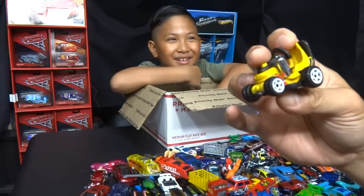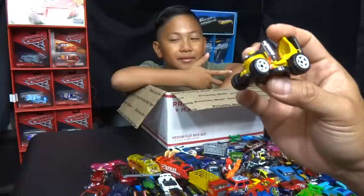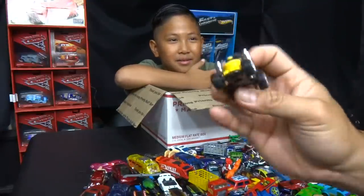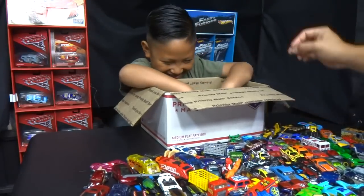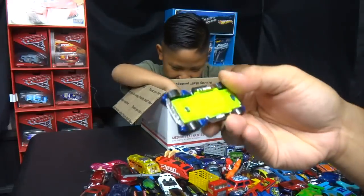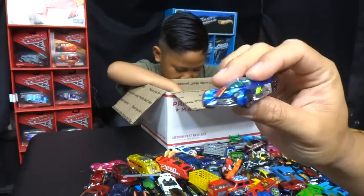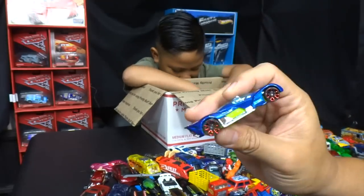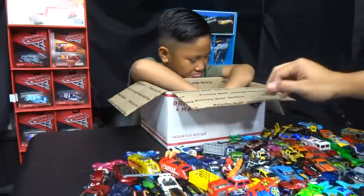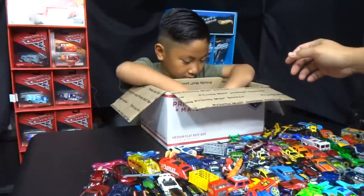No. This is a ride-on. It's called the ride-on. Nope, it's the grass chomper. Jonah's wrong. Wait! I should have just said that. Futurismo. Hot Wheels Racing. Alright. Hot Wheels Racing.